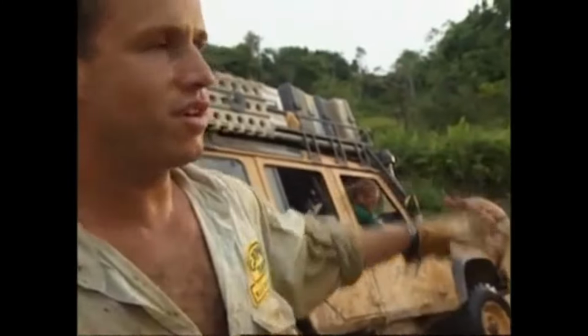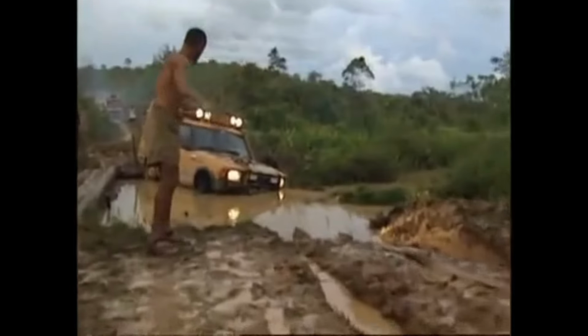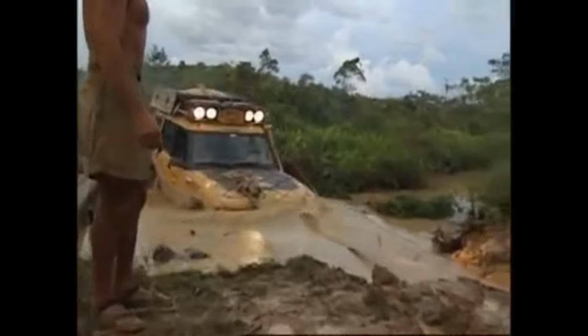We first find a little bridge and we cross over, but we try to go through the water, but this little lake is getting bigger and bigger and bigger, and there is a big hole over there. And all the cars are getting the nose underneath. So it's going to be, we will take very long to go through here.